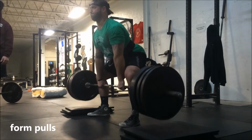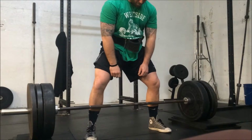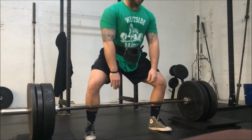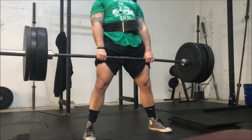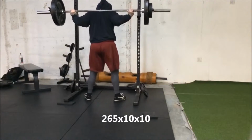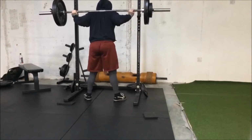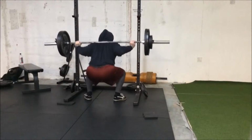Here's my form pulls, just working on positioning, really pulling my lats down. I have a hard time not engaging my lats on the deadlift. You'll see I just crank them in. That gets my chest up. I'm going to have to respect that range of motion I have, so I'm not going to be going much lower than probably 3 inches off the mats.